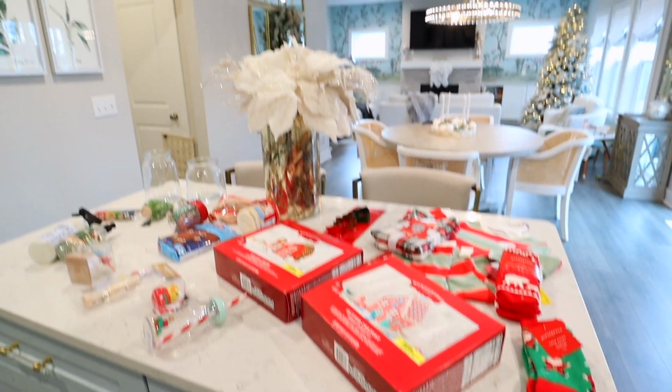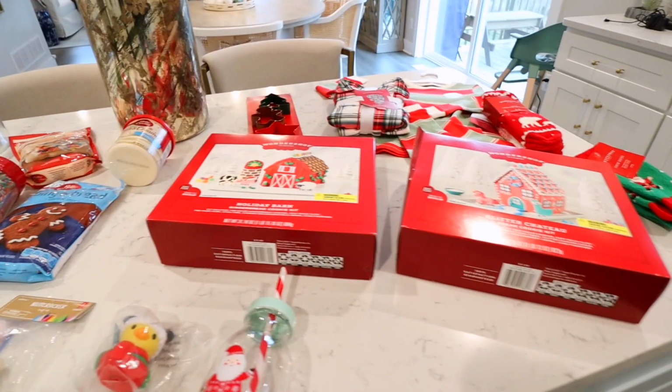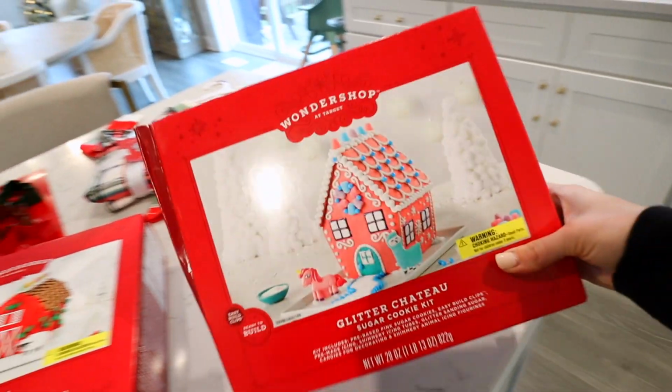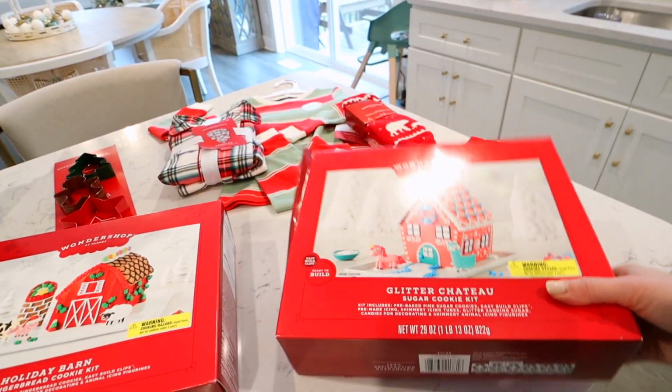All right, so here's everything I grabbed at Target. I'll do a really quick run through and then we'll dive right in. The first thing is this holiday barn. It's like a gingerbread house, but a holiday barn. I thought Forrest would love that. This one is for me because it is sparkly, it's pink, it's blue, a little bit of white, everything I love. I could not resist.